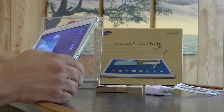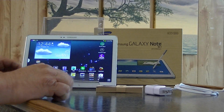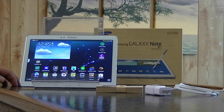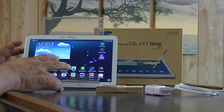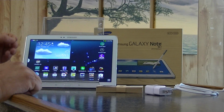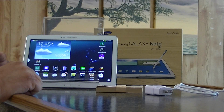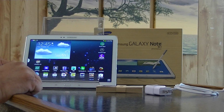They're some of the most conveniently located speakers I've seen yet, and the quality surround sound is very, very good. What gets me is that you have this fantastic tablet with so many built-in features, but yet they put that plastic band and that plastic back on them. And I know they're doing that to reduce the overall weight of the tablet. And it does have a very light weight.